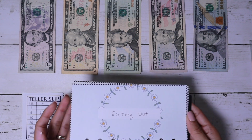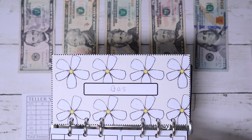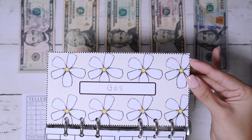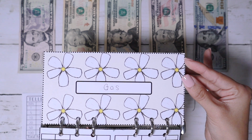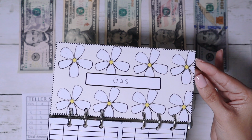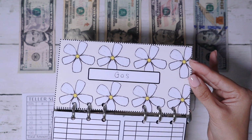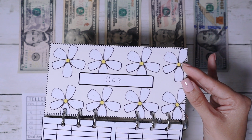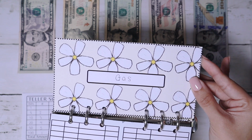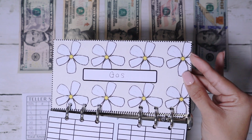So on my variable spending, I do go eat out, so I have a cash envelope for that. I was debating whether or not to have a gas cash envelope. You all convinced me in a comment, so we're gonna try it out. I normally had always used my debit card even when I was a cash budgeter, just for convenience purposes, but for savings, I will consider using cash for gas. So we're gonna see how this works.